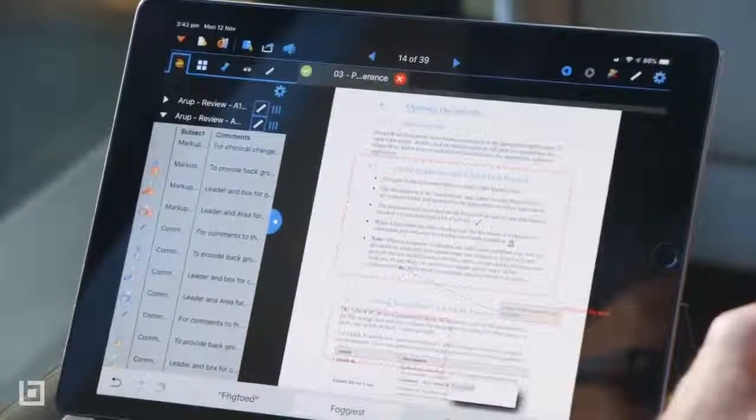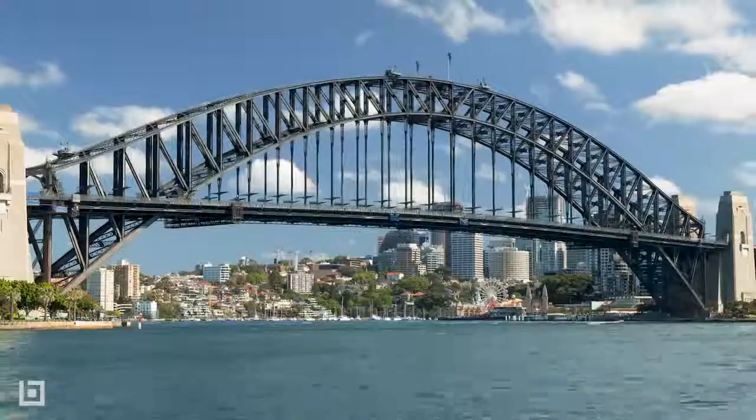So Bluebeam and other tools that we use are all kind of taking us in that direction towards a digital engineering world.